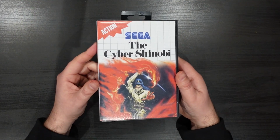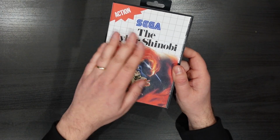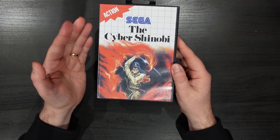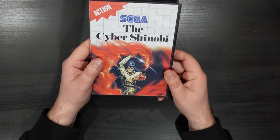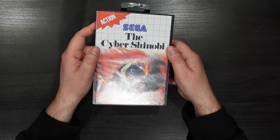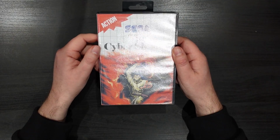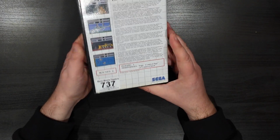And one thing I've noticed about Master System games is they always seem to have really well looked after boxes. It's very rare that I come across any tatty boxes or boxes with any like water damage or sun fading. I mean, I've got a hell of a lot of Master System games at the moment and they're all really well looked after, so maybe I'm just lucky and I just managed to find some really nice conditioned Master System games. So that is the Cyber Shinobi.